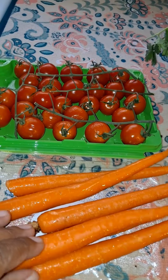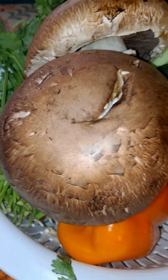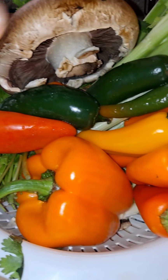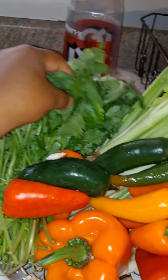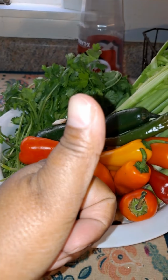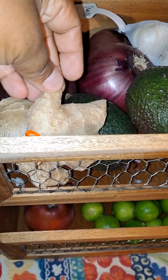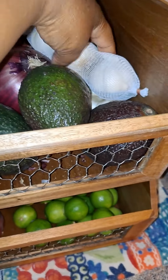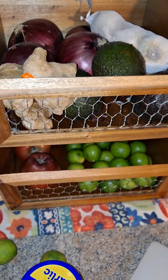So here are my cherry tomatoes and my organic carrots, all rinsed. I rinsed off all of my vegetables. Those are the portobello mushrooms, the peppers, jalapenos, organic celery, scallions, sweet peppers. Of course, I'm cheating with the minced garlic instead of chopping my own. Just showing you some of the vegetables again that I put in the vegetable bin.